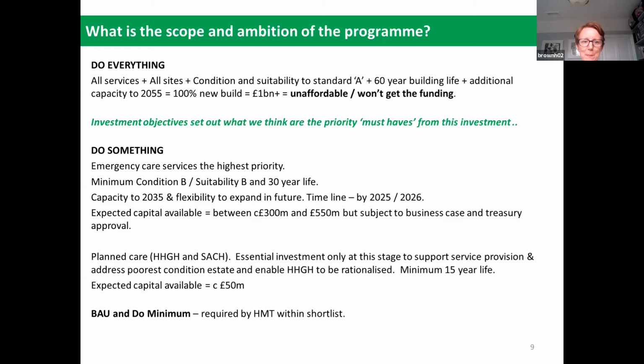But if we take a step back from that and what I've called the do everything, if the scope and ambition of this programme was all of our services on all of our sites, reaching standard A for both condition and suitability, with a 60-year building life and enough capacity for growth to 2055, that effectively means you're talking about 100% new build for all of our current provision, and the cost would be upward of £1 billion. So we don't believe that is affordable, and we don't believe that we would get the funding through the Department of Health and the Treasury for that scale of investment.